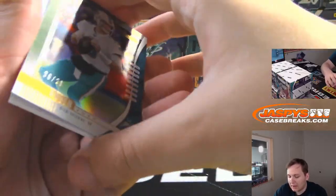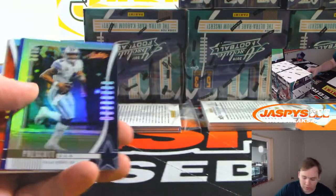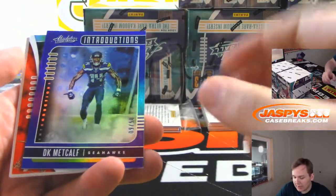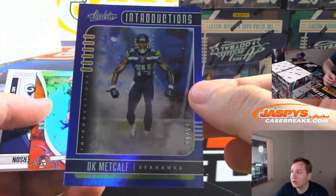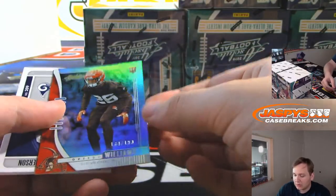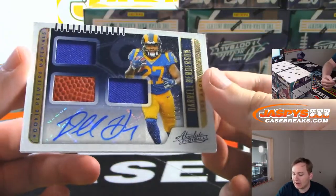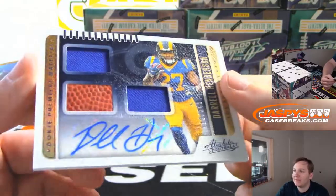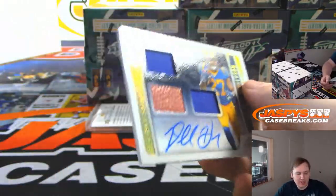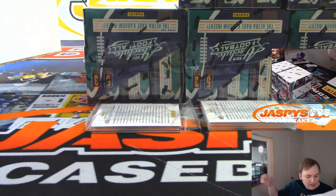All right, so we got the parallel number 25 right there. That's Josh Rosen. The Dolphin, Joseph. That one. You got DK Metcalf, 9 out of 50. Impressions. Greedy Williams to 199. And the hit is Daryl Henderson. Triple Relic Auto to 249 for the Rams. I like that foil on there. Nice shine. Kind of a canvas look this year too, which is interesting. The Rams, that is Jeffrey Mason.